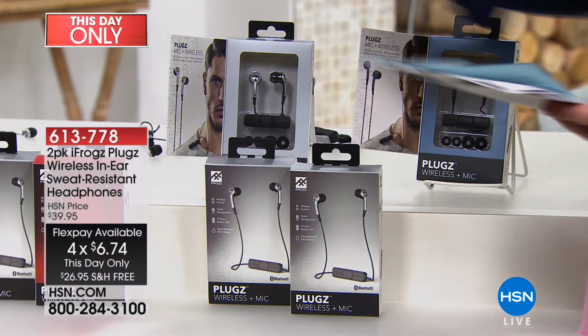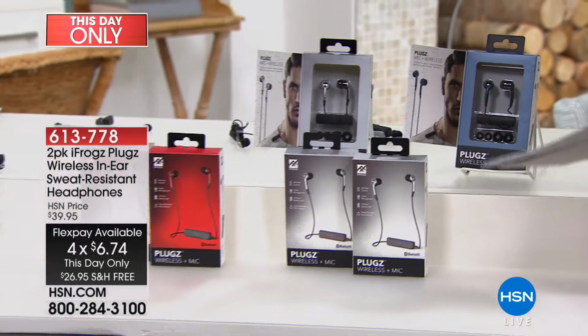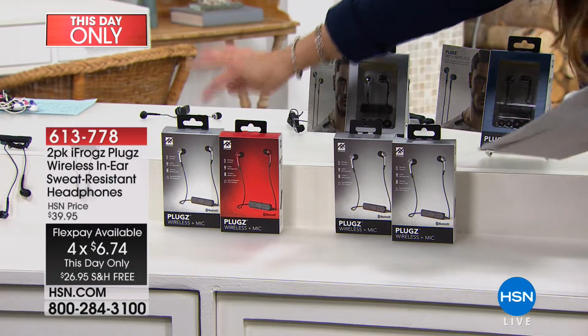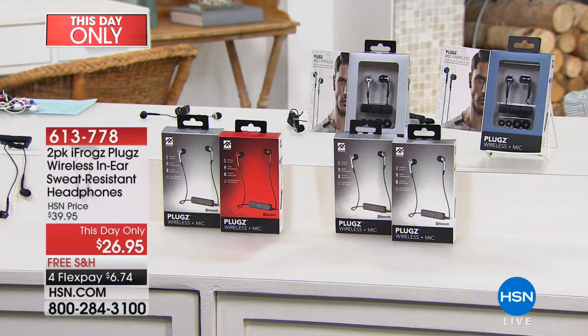Your decision today is the 2-pack that you get home, what color? Do you wanna get them home in blue? Do you want the red, or do you want the silver? And if you order the red, you get a red and a silver. If you get the silver, you get 2 silver. If you get the blue, you get the blue and the silver.